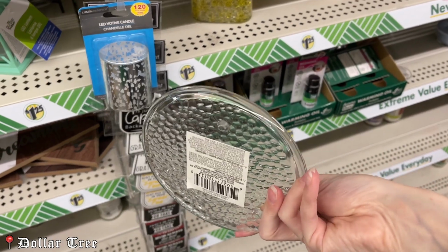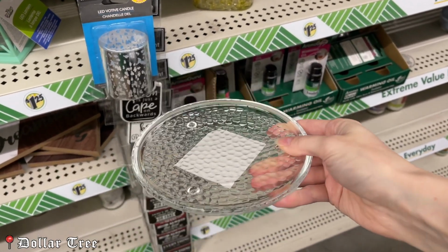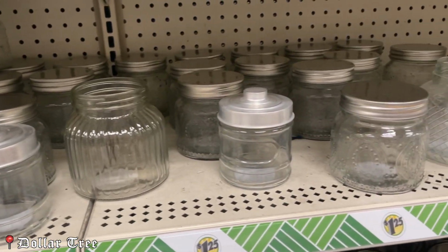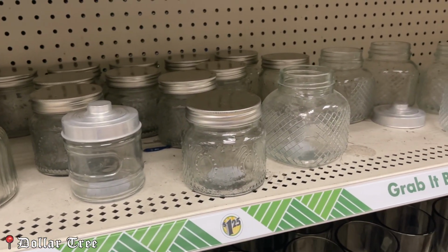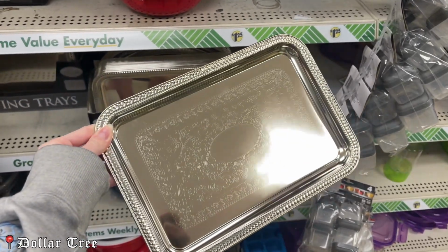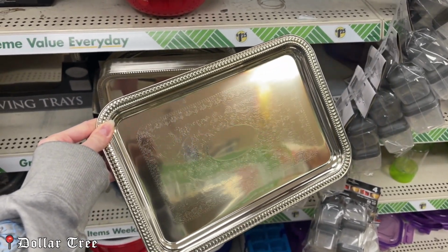I also loved this little glass tray. It was really nice, great for witchy things or just candles. They also had lots of jars. These are great for your herbs. This really pretty silver metal tray. I used to keep my perfumes on a tray like this.